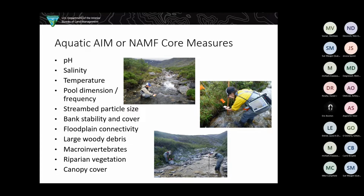Got it. Looks like Sue can see it now, so I think we're good. Awesome. Great.